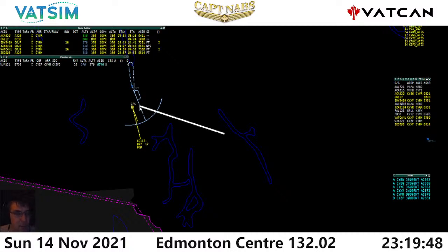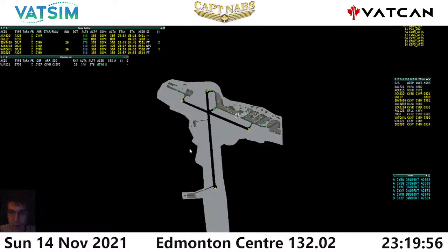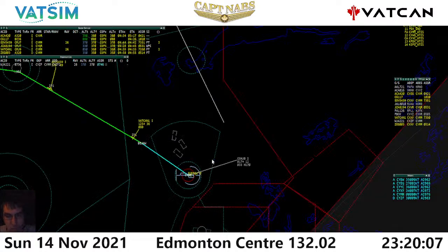Yeah, see, this is where the 6,900 foot. And we're ready for departure, runway 28. WestJet 221, contact me once you're airborne. The winds are 280 at 9. You're clear for takeoff, runway 28. We'll call you taking off, runway 28.